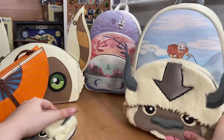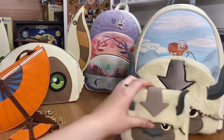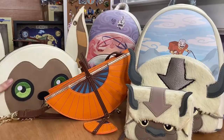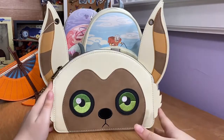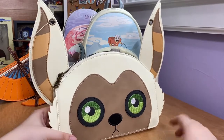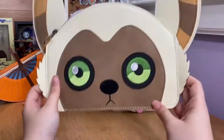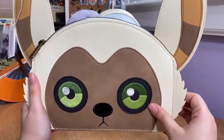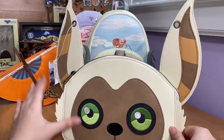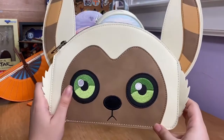You can see the Loungefly exclusive, but we'll go to the last official line of Loungefly items before going to the exclusive. So here is the Momo bag, and I can tell you that this is the cutest thing I've ever seen. Look how big his eyes are. I really thought it'd be smaller just because I got the Cordy's Corner exclusive bag and that was small, but it's actually kind of massive.